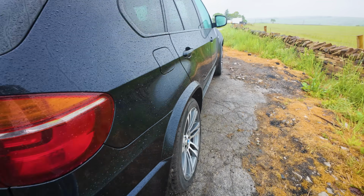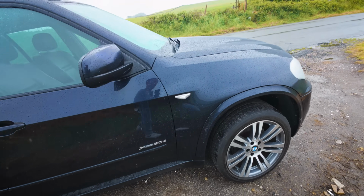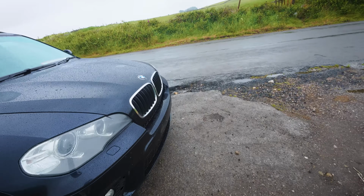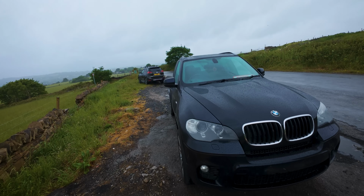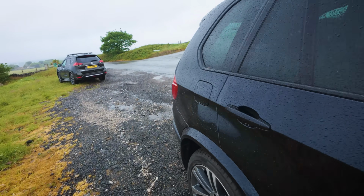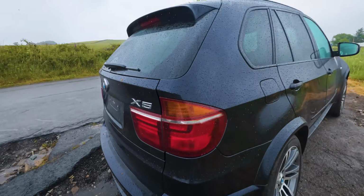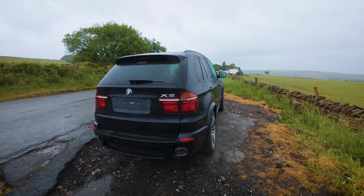So what do I need to do to this then? Full service, full engine service, a gearbox service, get my mechanic to check it over and check everything's all right, give it a good clean, paint the mirror cap and that little bit of trim around the passenger side rear quarter. And then, ladies and gents, I think we've got quite a decent example.